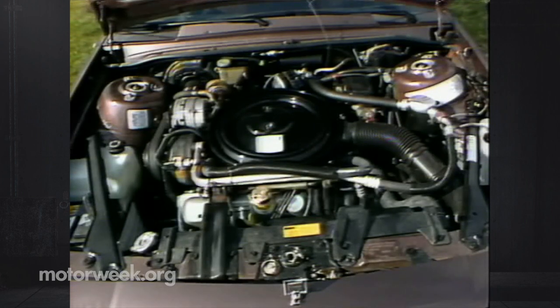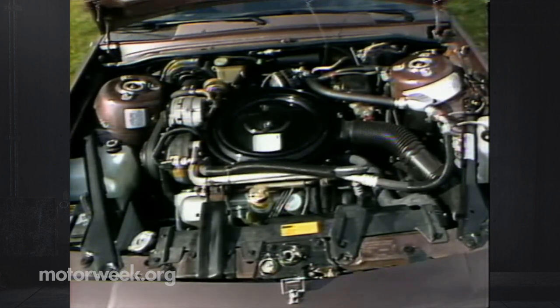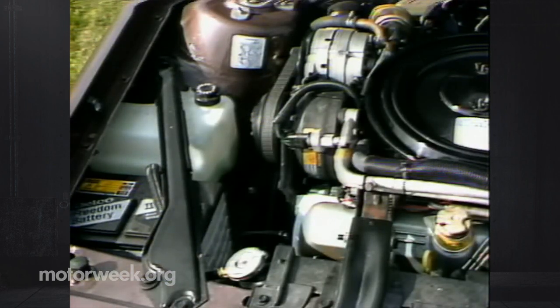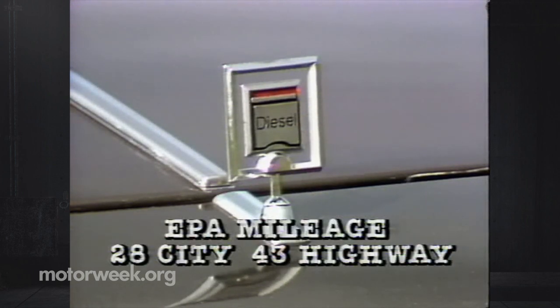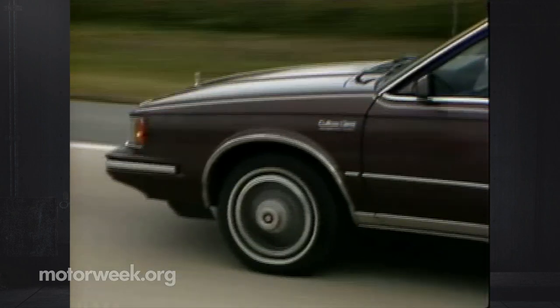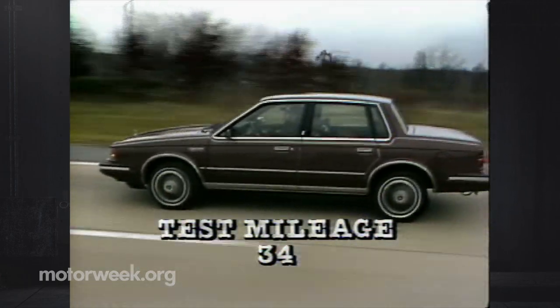Previous GM diesels had fuel pump, injector, and oiling problems, so they took this V6 for over 1.5 million miles of testing before production. Output is rated at 85 horsepower at a high 3,600 RPM, but with a maximum of 165 pounds of torque coming in early at only 1,600 RPM. That peak muscle at cruising speeds helps translate into expectedly high fuel economy ratings of 28 in the city and 43 on the highway. Our 100-mile urban loop produced a consistent 34 under a variety of loads.